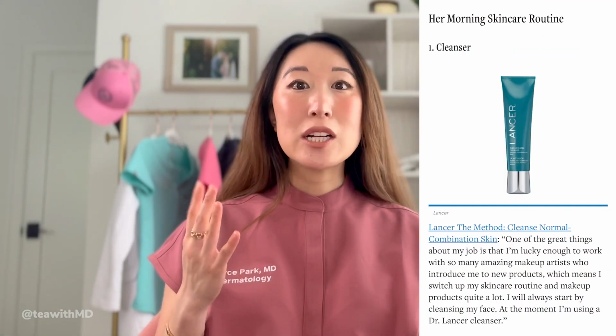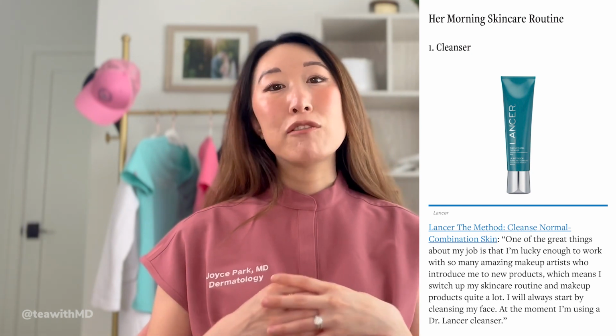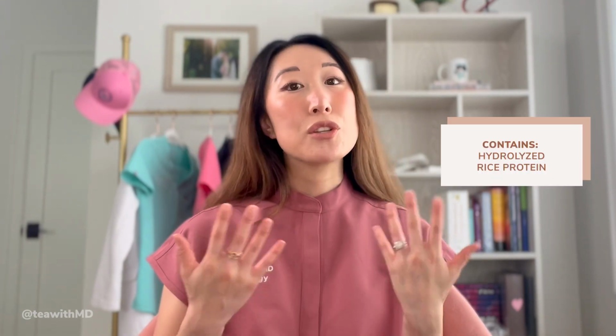Margot starts off her morning skincare routine with the Lancer The Cleanse. And this is made for normal to combination skin. It is $60, so it's a hefty price tag for a cleanser. This one comes with hydrolyzed rice protein, which helps to hydrate and moisturize the skin, as well as aloe for soothing properties. It also has amino acids that similarly help to nourish the skin, so the marketing goes.